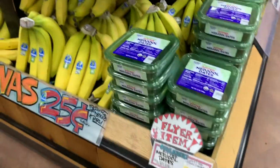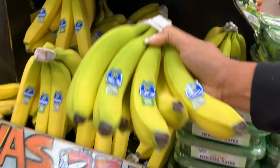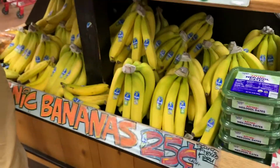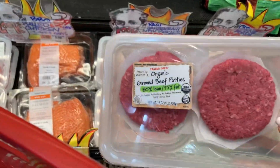I usually go straight for the bananas. I like to find green ones that aren't ripe yet because I use them in my frozen smoothies, but none of them are super green, so I guess I'll just have to deal with what's here for today.